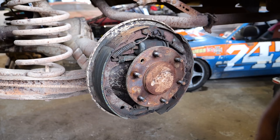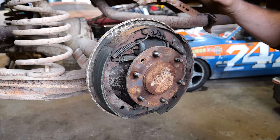Alrighty, it is the next day. I have been busy. I have everything on the right side of the truck done. Shocks, brake lines, brake hoses, and brakes are all done over there. It is time now to do the left side.